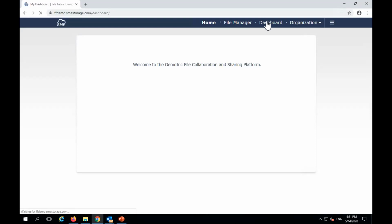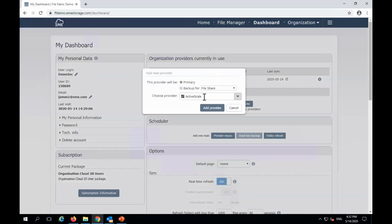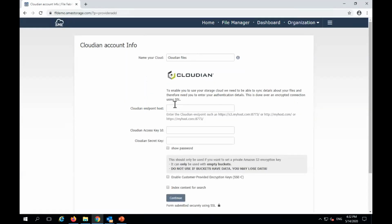So the dashboard gives us the overview of our account, and as you can see, we've already got some CIFS-based storage here. This is related to our on-premise CIFS storage, and because we're interested in connecting some different data storage points as well, I'm going to connect some object storage in here on this demonstration. In this case, I've got some Cloudian that's also on-premise. I'm going to click Add Provider. We need to enter the access keys and secret keys for this storage. So I'm just going to do that now.